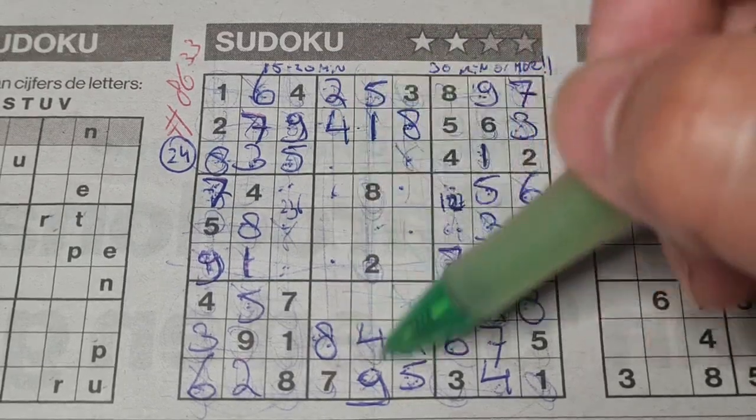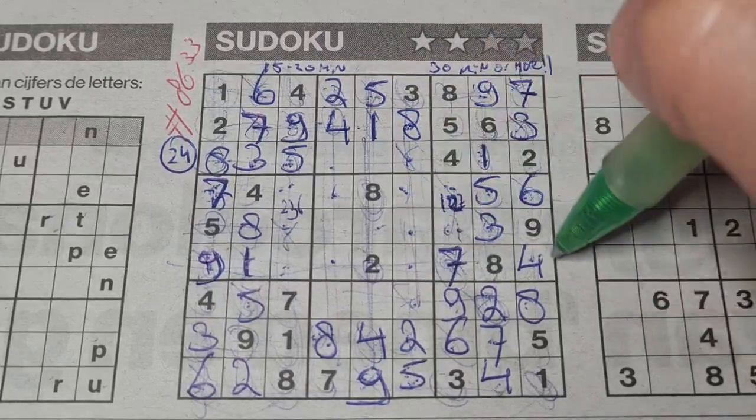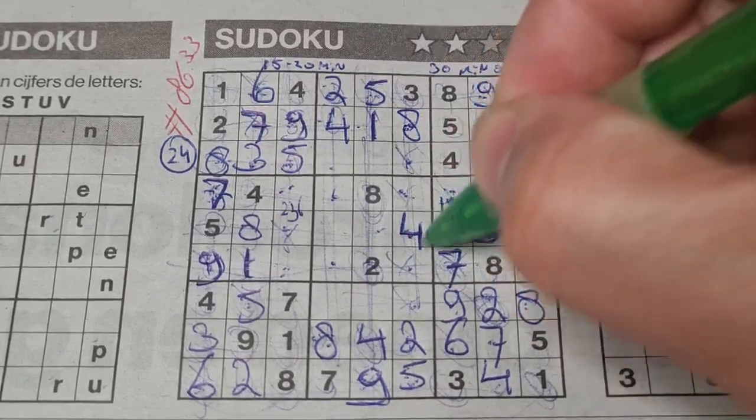So we have a 4 in this column, 4 in the middle column, so the column next, the only 3 places left for the 4 should be here or there. We have a 4 in this row, no 4 there. 4 in that row, no 4 there. The only place left for 4 should be there.